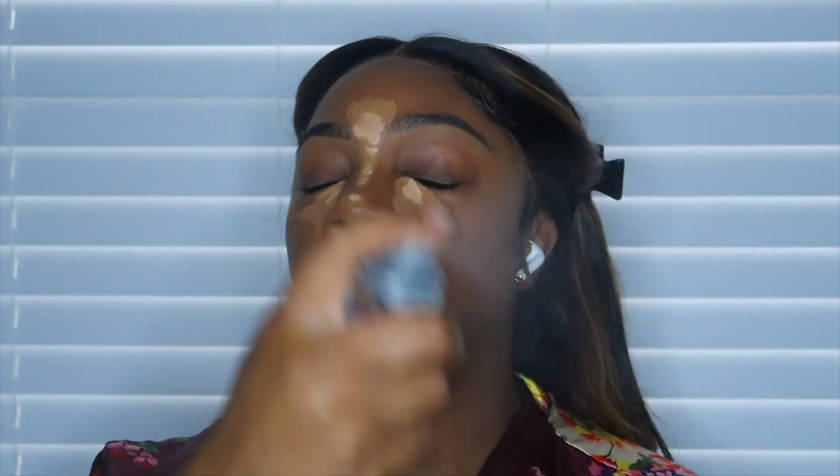Okay, so now that I have my concealer placed where I want it, I'm gonna go ahead with my setting spray again and just wet that up. I do not let this concealer sit on my face for, like, you know how you let concealer sit on your face for a minute or two? Don't do that with this concealer, because this concealer dries down quick, fast, and in a hurry. And when you let it dry down, baby girl, it ain't moving, okay?